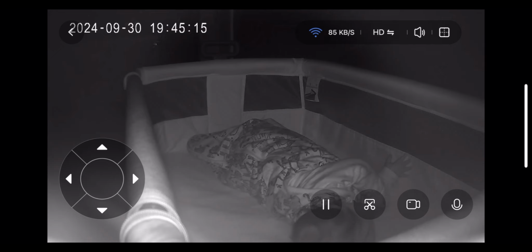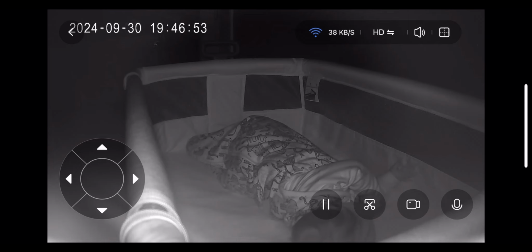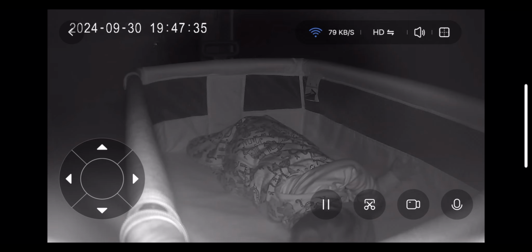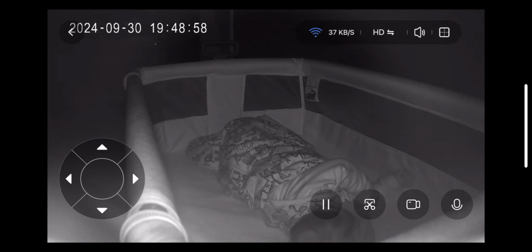So I'm just going to fast forward this now with the volume on so that you can see that she does actually settle herself and she falls asleep. I continued the screen recording until I made my cup of tea so that you could get a good amount of time just to make sure that she did settle herself.